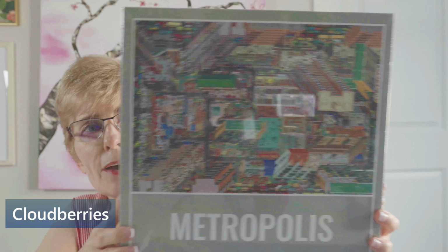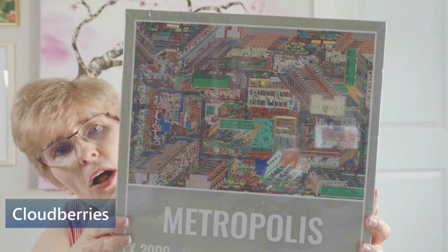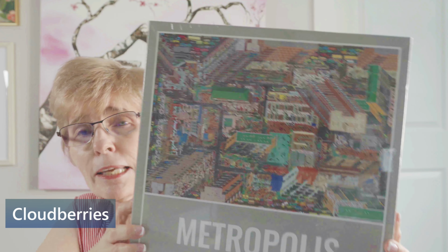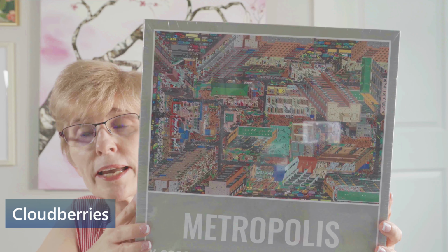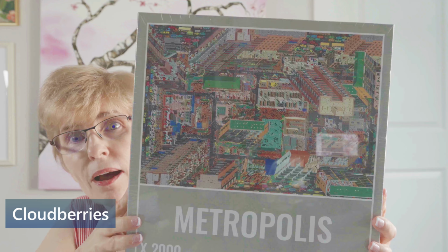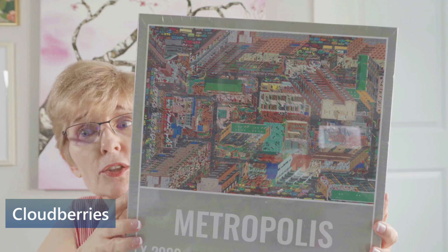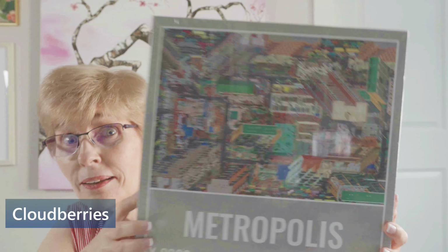Which brings me to the free one, which was my 2,000-piece free Cloudberries puzzle called Metropolis. I typically don't do a lot of 2,000-piece puzzles because I can knock out the 1,000-piece puzzles quickly, but I do enjoy doing larger puzzles occasionally. So I'm really excited about this, especially since it was free.